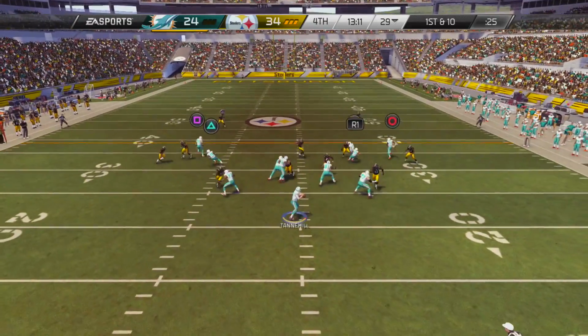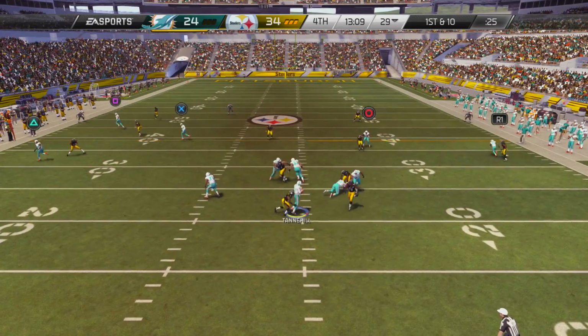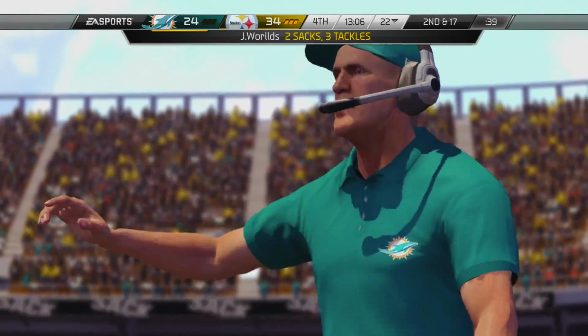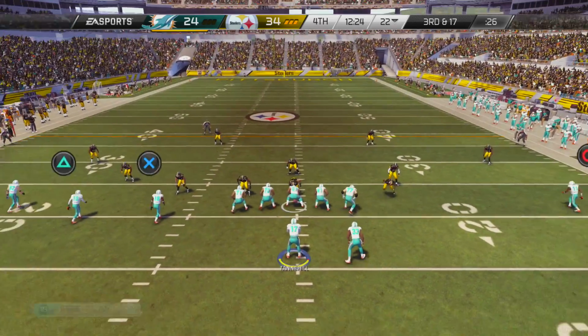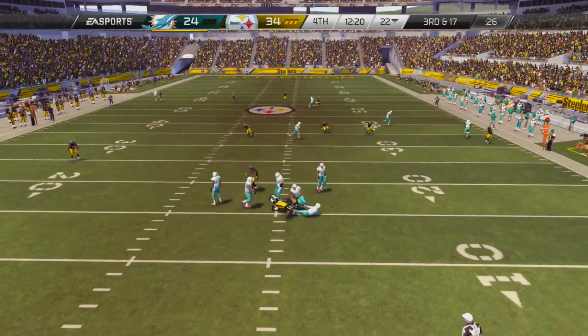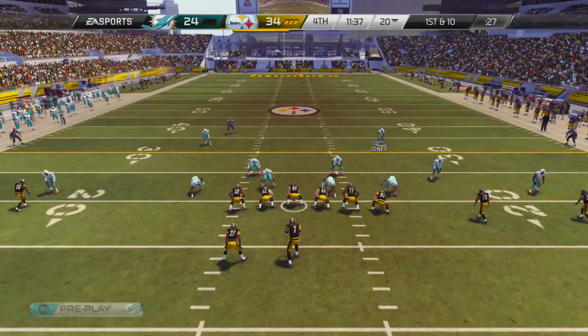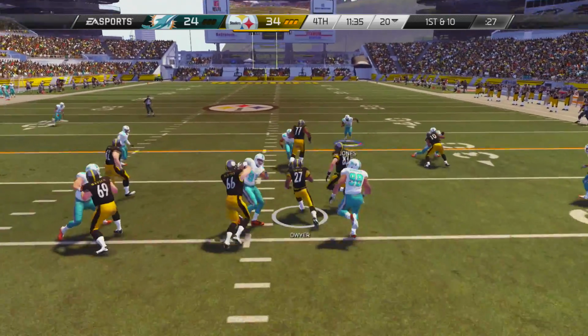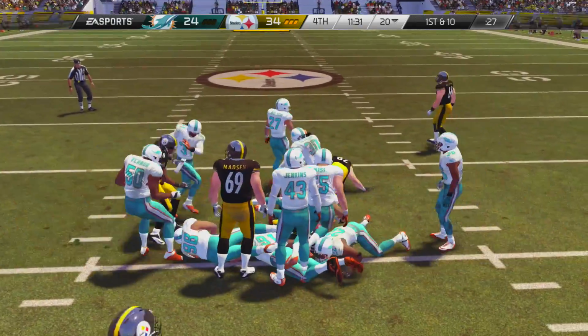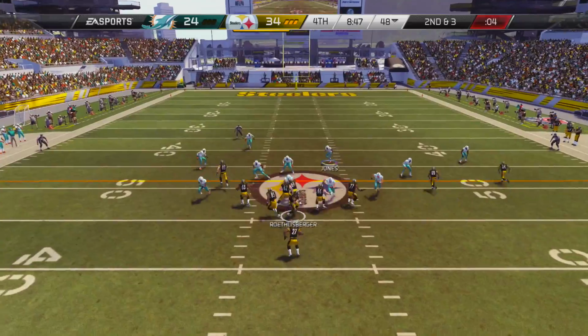So now into the 4th quarter, the Dolphins need something quick. You see Tannehill, but he gets brought down by Jason Worrell. So now that's going to set up a 3rd and 17. Tannehill drops back. He has a little bit of time, but he ends up getting brought down from the coverage sack. So now the Steelers have the football again, time to put the ball on the ground and run out the clock. You see Jonathan Dwyer fighting hard for a first down.